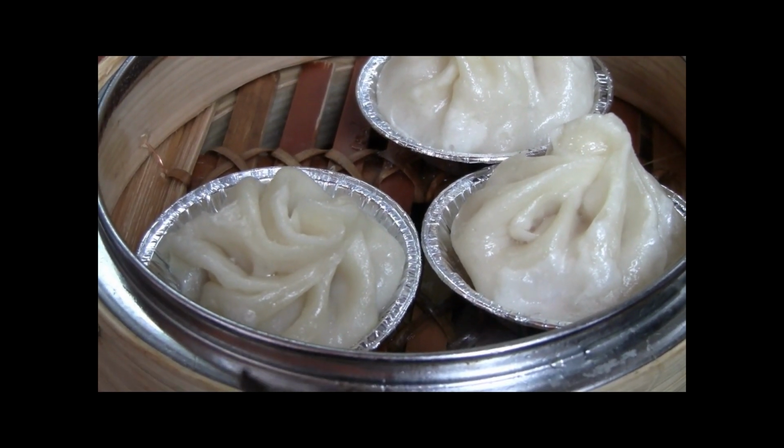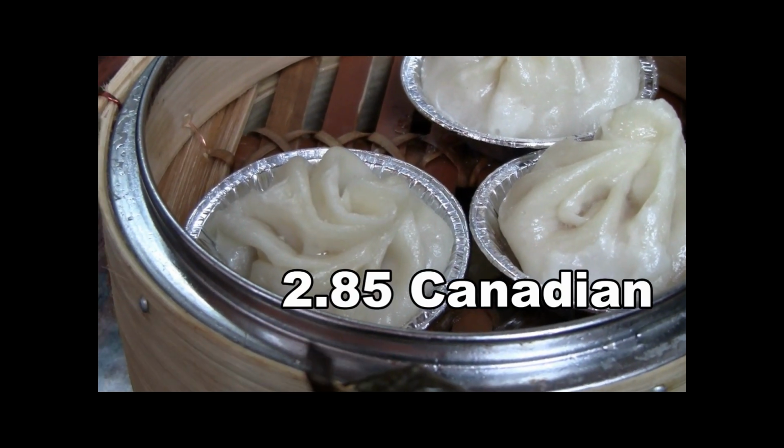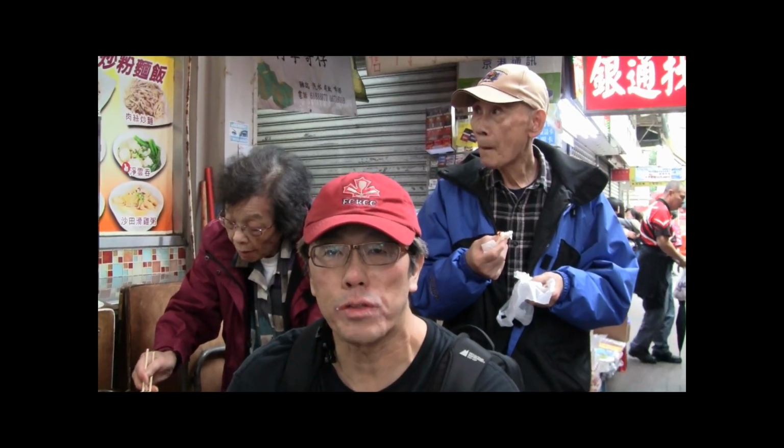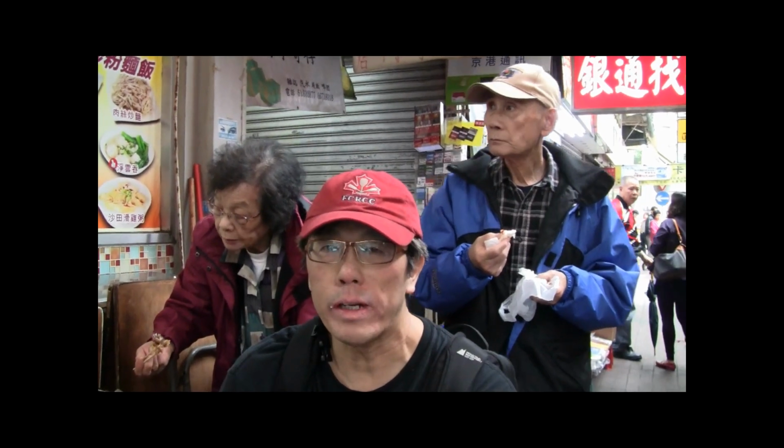Pretty good deal here. It's 3 for 20 kwai. We're having the street side dim sum. We're ordering as we wait for the bus.